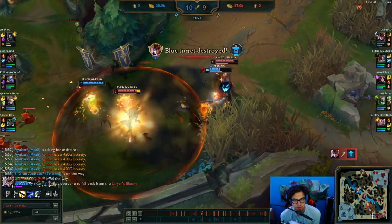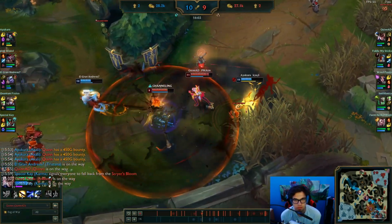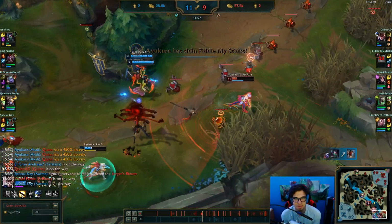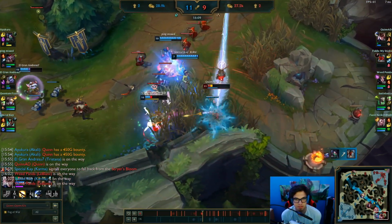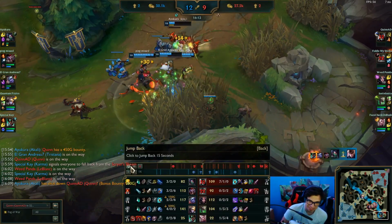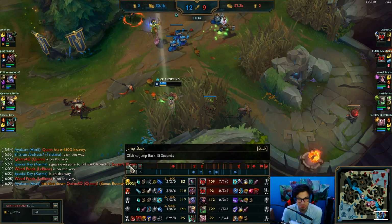And Fiddlesticks comes in. Alright, and it didn't really work out too well because their team came first. Let's see who gets my shutdown. Akali got it. You know what? That's not that bad. It still sucks Akali got my shutdown, but it's way better than Ezreal.